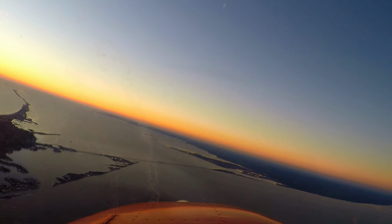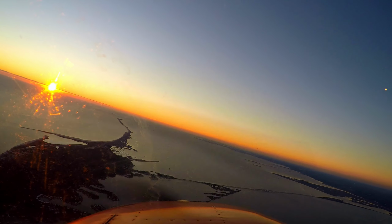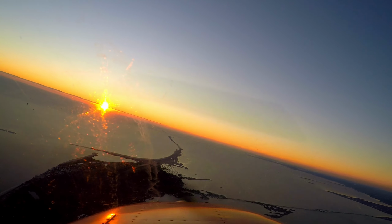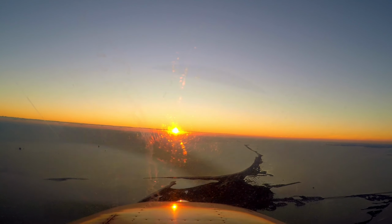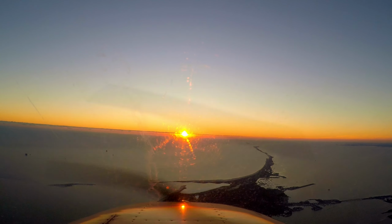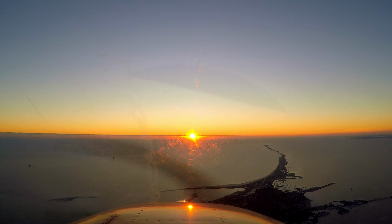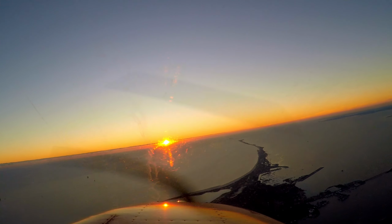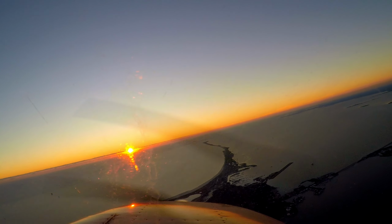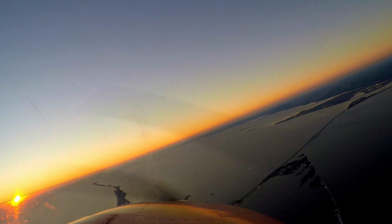Oh, it's starting to look like something. We'll circle back around to the north. And then come back around for another try at it. Just beautiful.